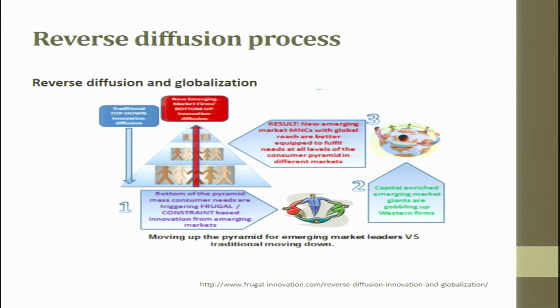So, reverse diffusion process, reverse diffusion and globalization. This is the top down approach, this is the bottom up approach. Top down approach is the traditional top down innovation diffusion, it always comes from here. It is costly and it goes down. The bottom of the pyramid, it goes like this. So, mass customer needs trigger frugal, constraint based innovation from emerging markets. So, this is what it is. I used to give one simple example, providing drinking water at an affordable price, maybe 3 rupees a liter, from 10-15 rupees to 3 rupees a liter. Providing a full hand shirt for 30 rupees, possible.